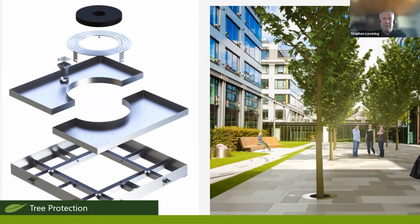Typically, to custom make these things is very expensive, but we can do these for anywhere between $2,000 to $3,000 for the tree grates and the H20 loading, etc. as well.